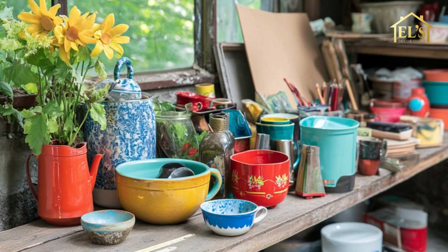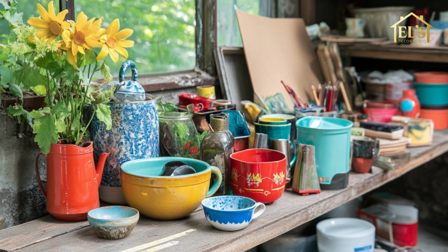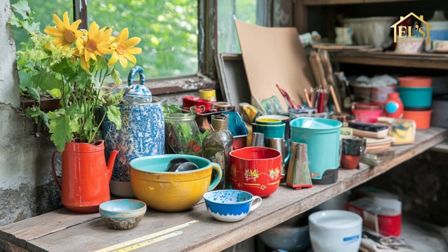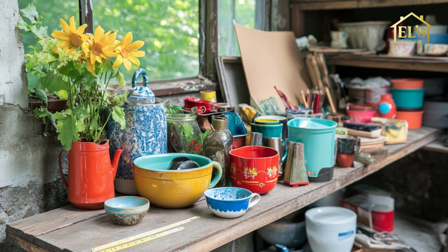Pro tip: check under cushions, inside drawers, and under tables for brand stamps or hidden compartments. They can reveal real value.